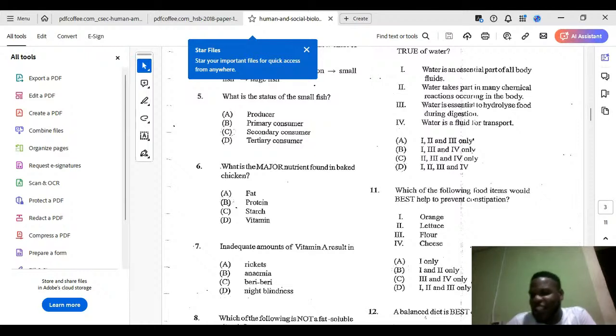Chicken is starch? We sure that chicken is starch? Remember, it's chicken. All meat are protein. All meat are protein. So it has to be protein. B for protein. JJ, big up yourself, JJ.